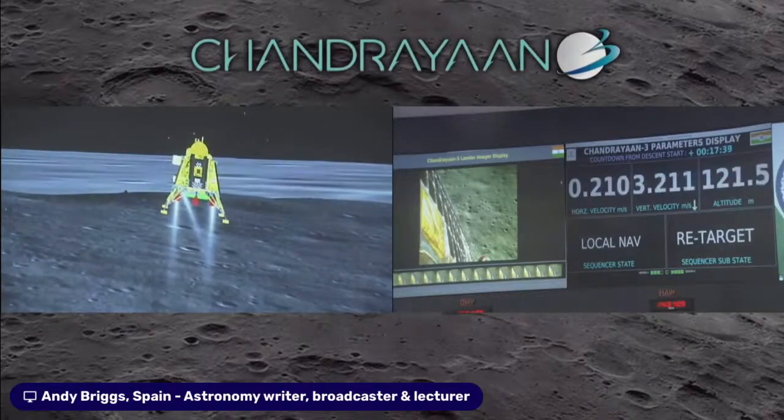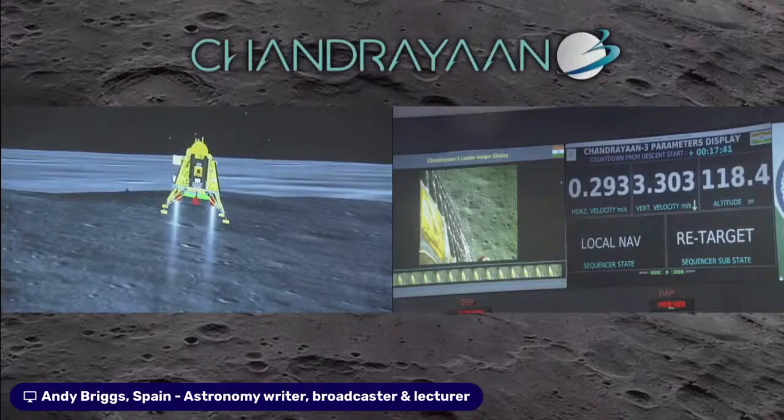Oh, they're taking it very easy. The sensors that are updating at this point are providing confirmation of the safety of the landing site. As expected, the retargeting is going on, and this is a very good signature for the lander.